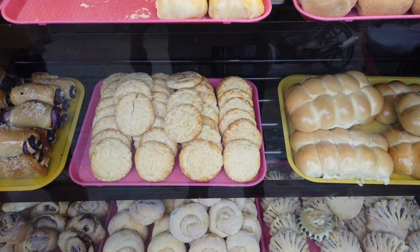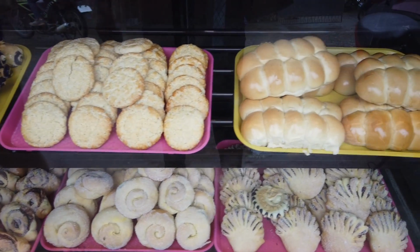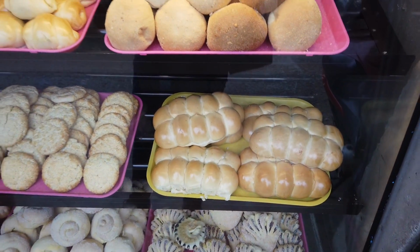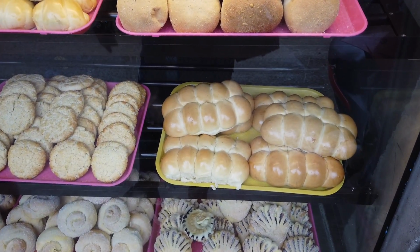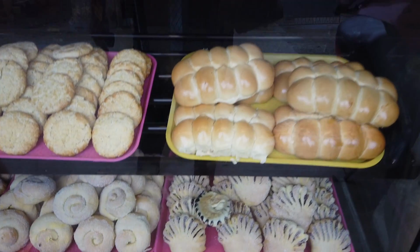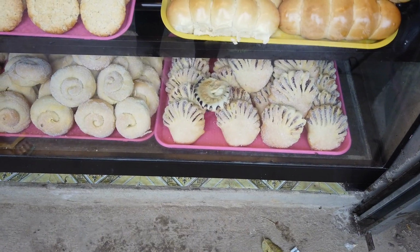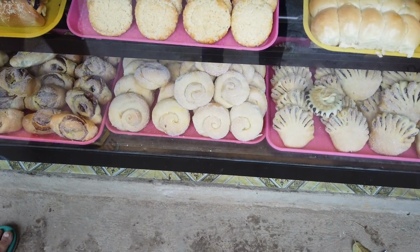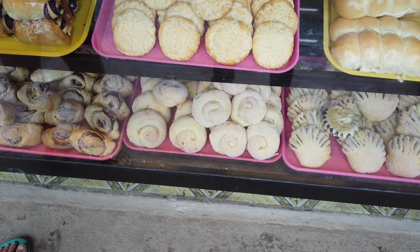Then there's the cookies. Oh, and that whole loaf that you're looking at there is 20 pesos. That one is 5 pesos each. And all that, that's tiny ensaymada, you know.